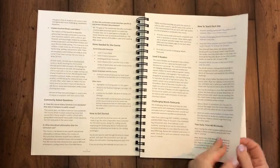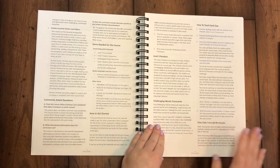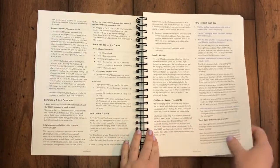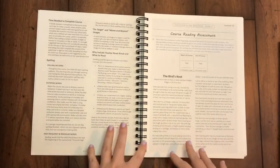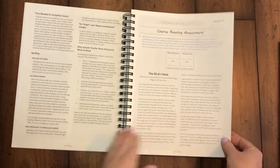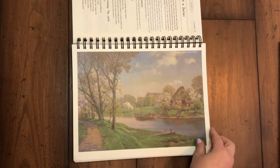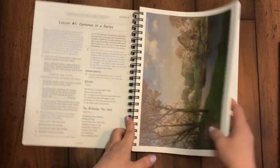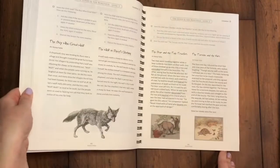And each lesson every day is set up to take anywhere from an hour to an hour and a half. And that might sound a little long for homeschoolers, but the reason why is because it is incorporating so much into one book. And you're gonna see kind of what I mean. So you've got some artwork in here, beautiful. It's got geography, I forgot to even mention that, as it gets further into the higher levels.